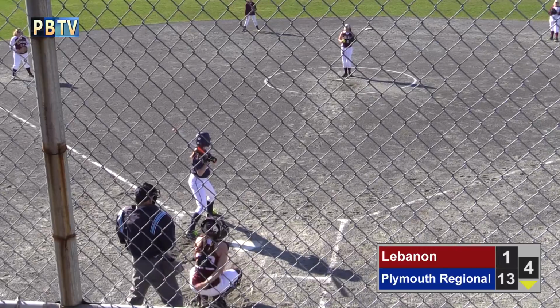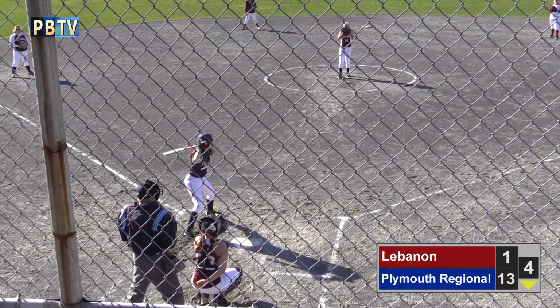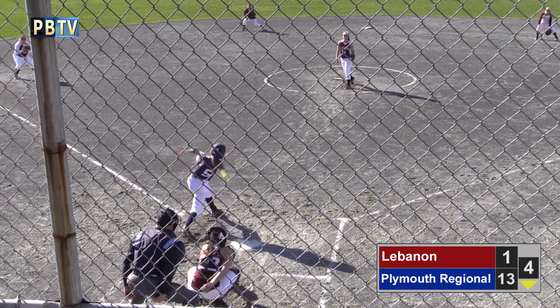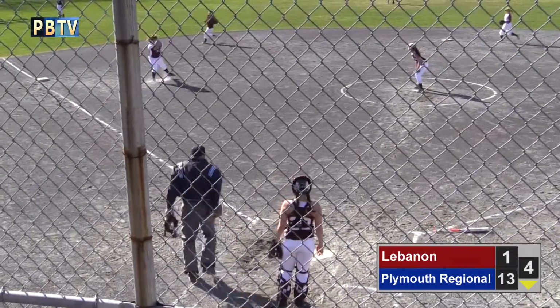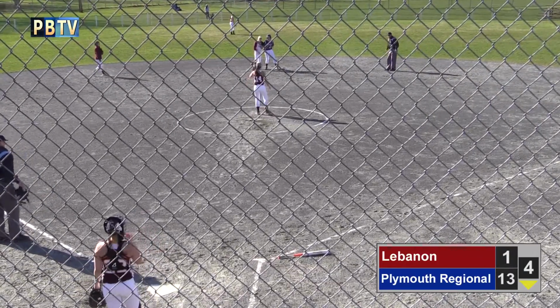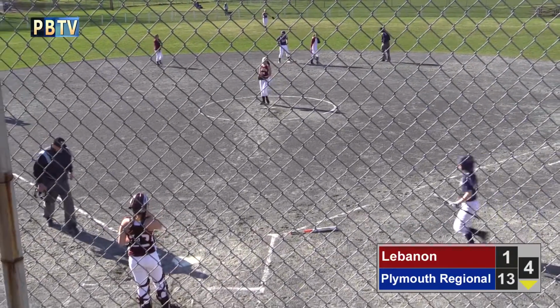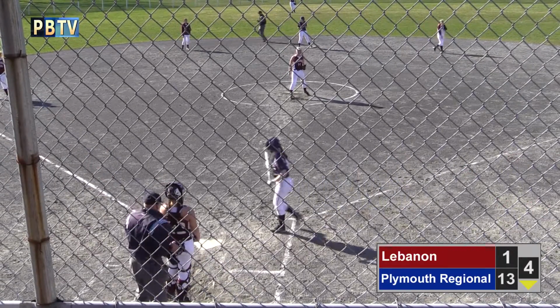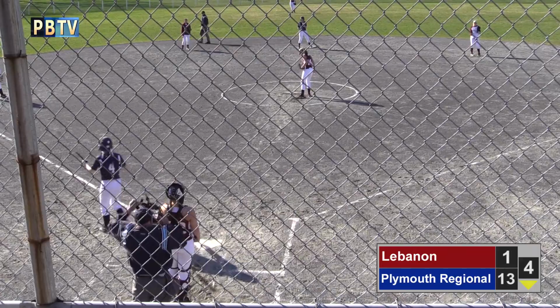So a 13-1 lead here for Plymouth at the bottom of the fourth with a runner on first. As the hit goes to the third baseman, looking to make the throw to second, she's called safe. So Emma Cooper gets to second. You've got to have a little more speed than that, getting that ball over to second base.